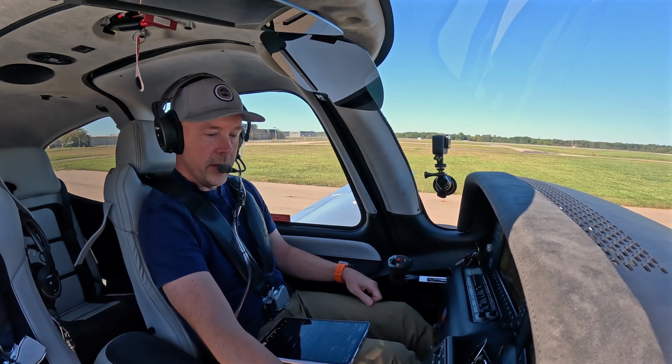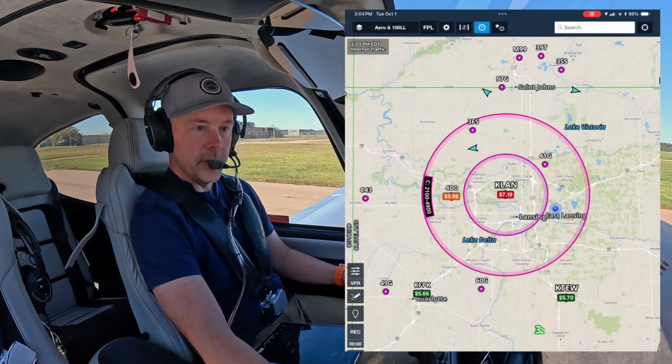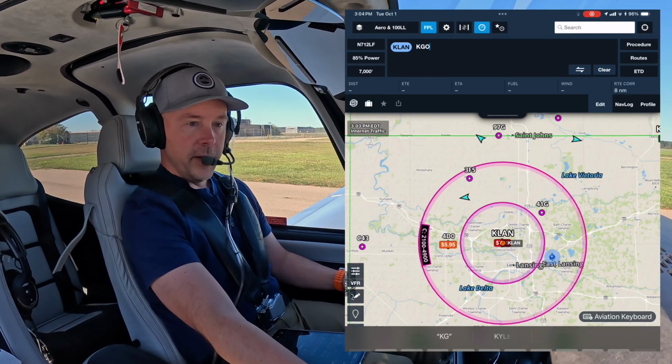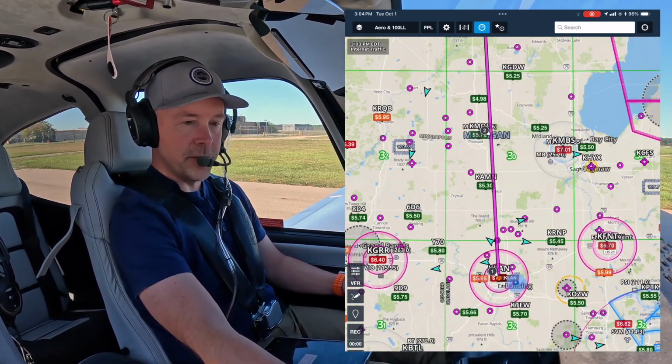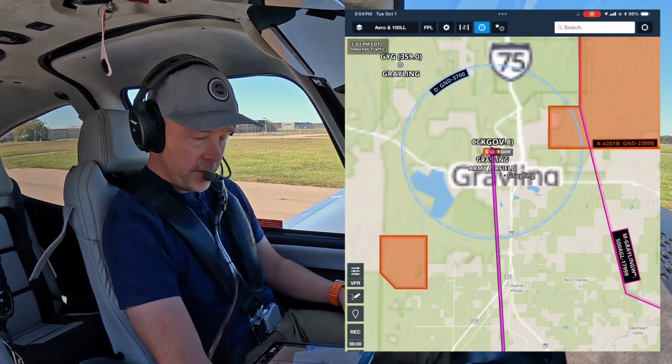So today we are headed on a lovely VFR day up to Grayling Army Airfield. I've never landed up there, never landed on an Army base before, so it'll be interesting to see what we see. Let's get the weather down here in Lansing first.